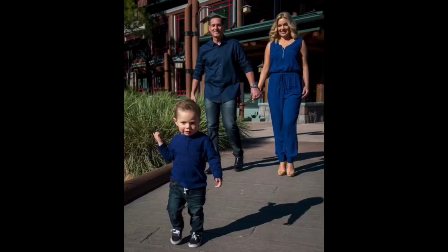So our family has shot for the last 3 years. We started in December 2017 for my son's 2nd birthday. And that year we were staying at Wilderness Lodge. So that was the first year we did this enhanced portrait session. The second year we were staying at the Polynesian.